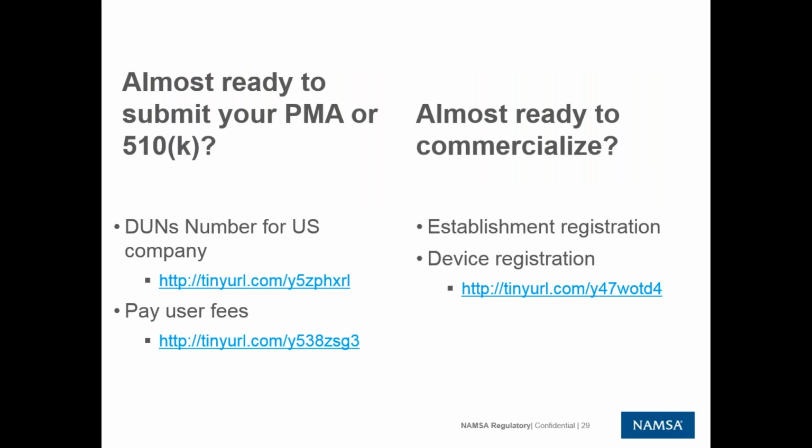All right, so these are things to keep in the parking lot of your mind. If you are almost ready to submit your PMA or 510K, you need to make sure that you have your DUNS number, which is your Dun and Bradstreet number for U.S. companies. It's basically an identification number. You need to pay your user fees, make sure that you are in the right fiscal year, you have all of your ducks in a row, you pay your fees early, get your payment identification number.